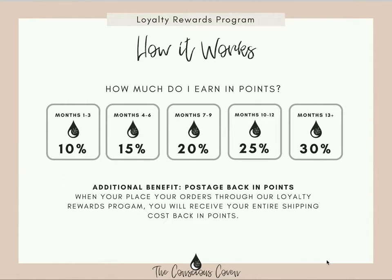Every 3 months that you're a part of this program and you're placing those qualifying orders, it's going to grow by 5% until eventually you're getting 30% back of every order. And that's on top of your 25% discount. So this is so incredibly generous.